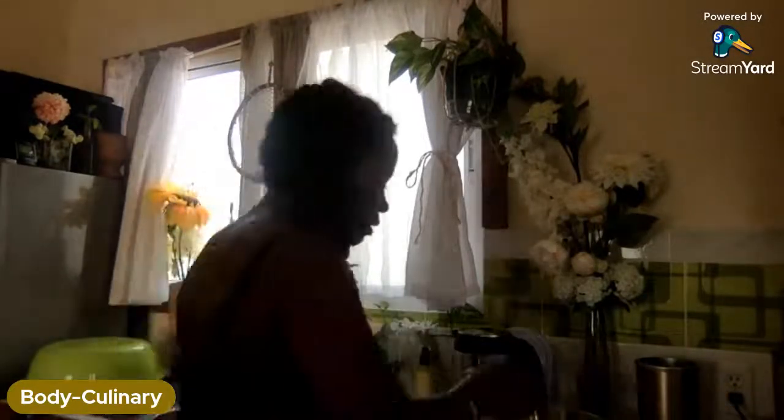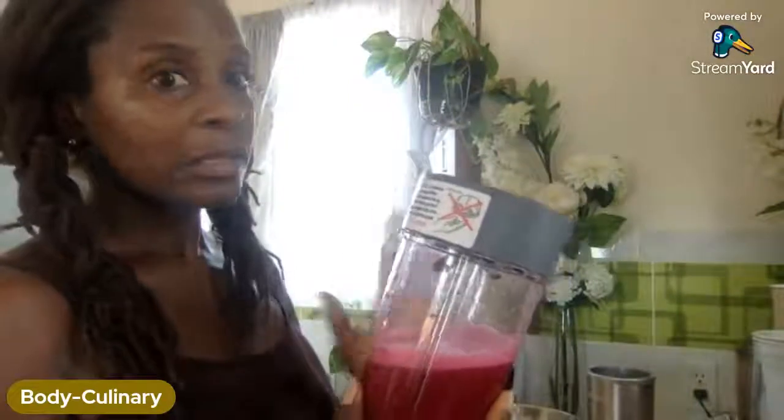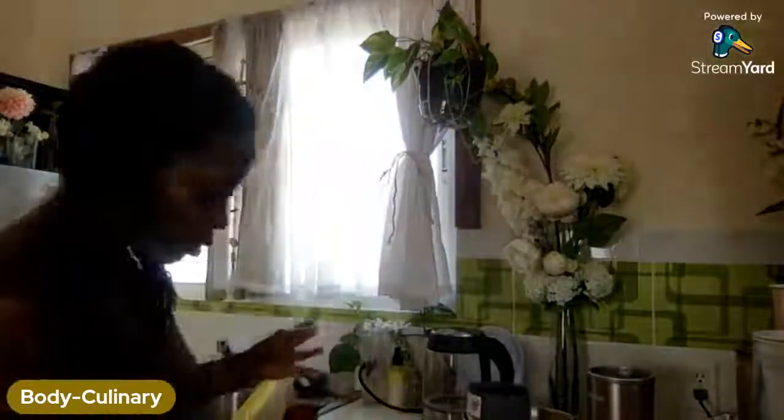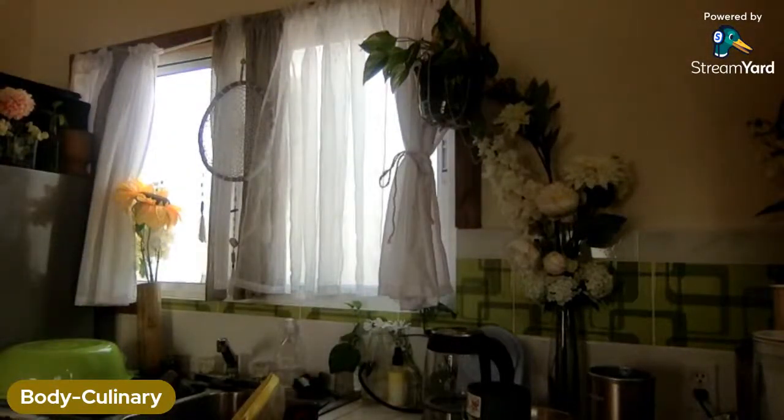So we're going to use our regular old NutriBullet. This is simple. I like to make things real simple. Now let's blend up some clean water and the beet. You want to blend it till it's smooth, but not until it's hot. We don't want to cook it. So look at that vibrant color. We don't need all of those artificial colors. Don't need it.